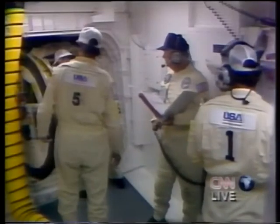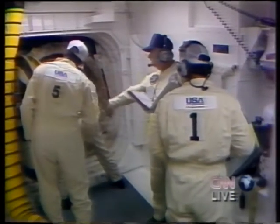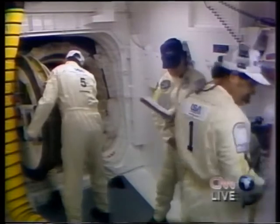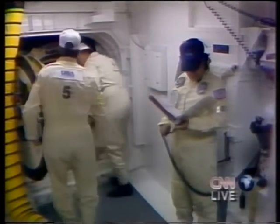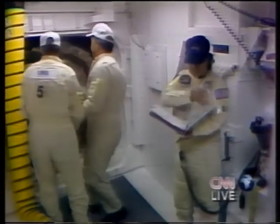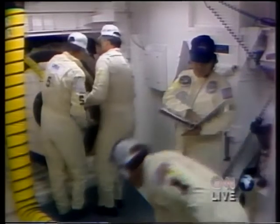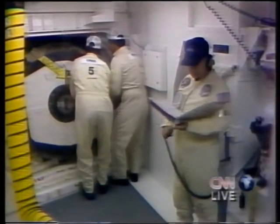A late start fueling the Space Shuttle Discovery for liftoff less than 2 hours from now. These are live pictures you're seeing from Florida of the astronauts preparing. The delay was caused by unusually high concentrations of oxygen in the fuselage. Engineers say it could be a matter of false readings and determined there's no significant problem to keep Discovery on the ground. CNN's John Holloman has more on the mission.